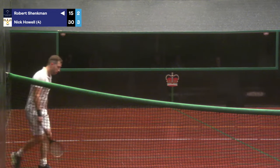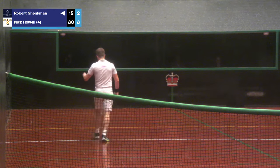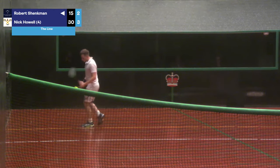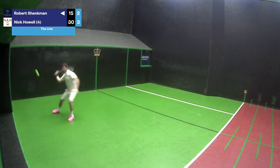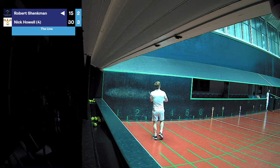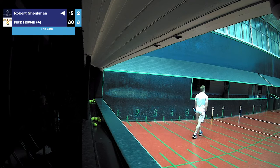Not much you can do about that one, Rob. Chase the line. Pretty close to the rafters up here. He was lucky to keep that in play. I think that's as close as you could get it. 40-15, one chase, the line.